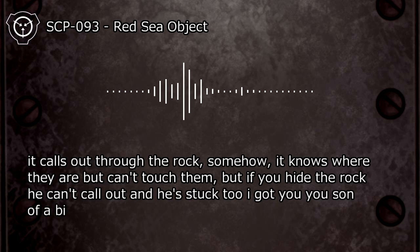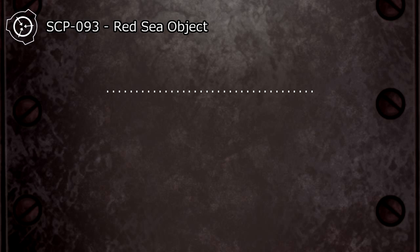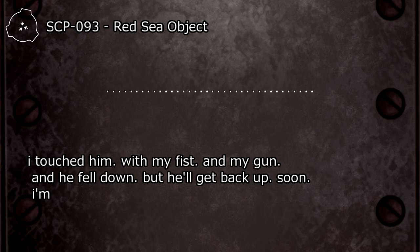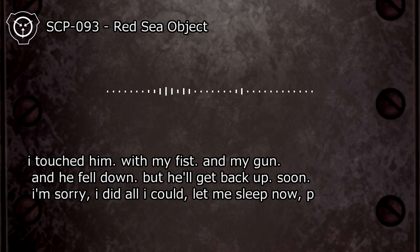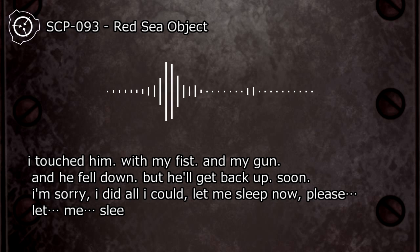I got you, you son of a bitch, I got you, bang bang haha. I touched him. With my fist. And my gun. And he fell down. But he'll get back up. Soon. I'm sorry, I did all I could, let me sleep now, please let me sleep.